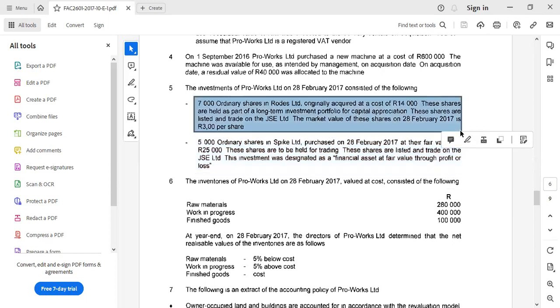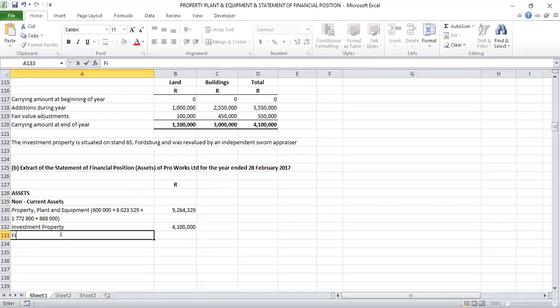The other ones are non-current. If you hold shares in a subsidiary whereby you hold more than 50%, you also have to state that these are an investment in a subsidiary. But this one they didn't tell us whether it's a subsidiary or what. So we can say financial assets. We record them at their new value, which is 7,000 multiplied by 3 Rand.